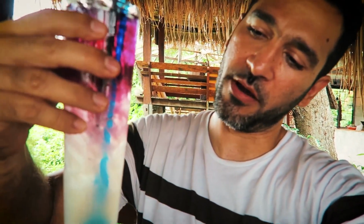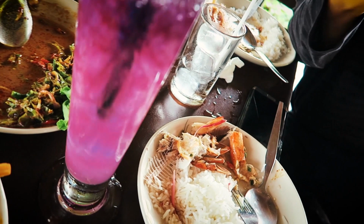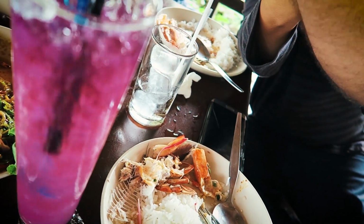While I was eating, while I was talking, look what I was given. So I think that's butterfly pea on top. Yes. And the bottom looks like lemon. Yeah. Lemonade. So it's a lemonade with butterfly pea. Oh yum. It's got a little bitterness to it, which I love. I love when you make lemonade the traditional style with the peel, so it has like that bitterness. I'm gonna mix it up. Now it's all purple. Now I got a purple drink.